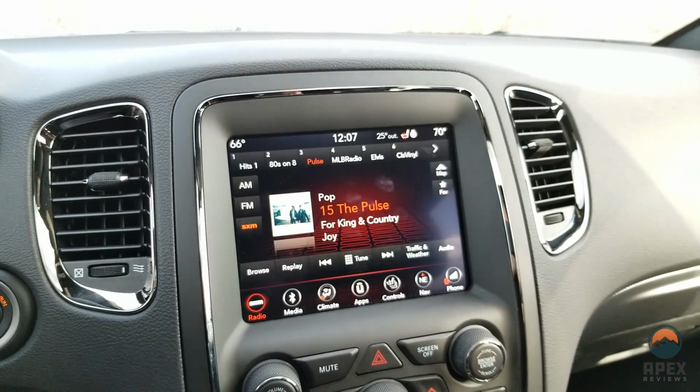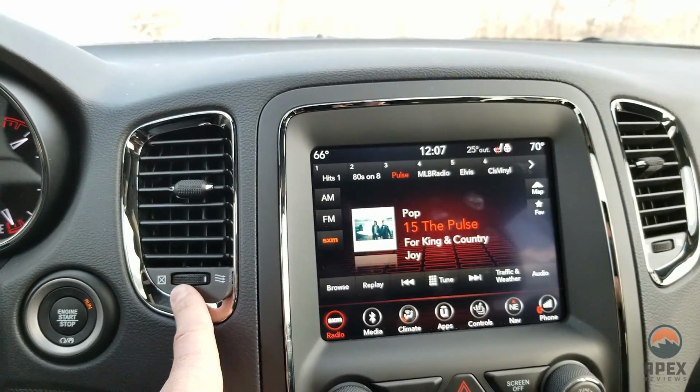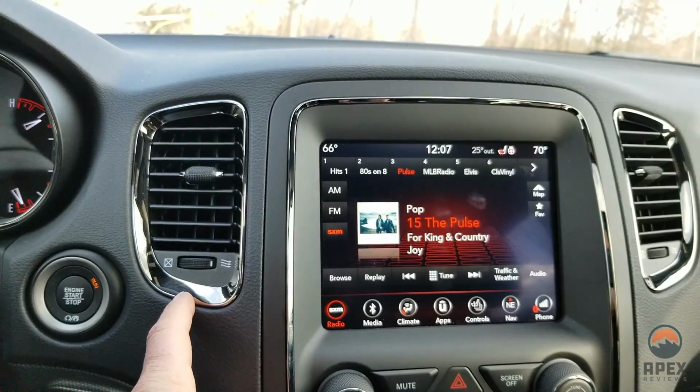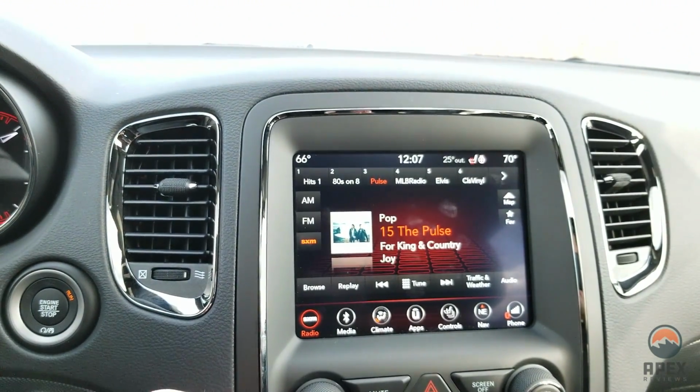So it is an Alpine radio, standard in the RT. That was not optional equipment. And I did see that this is actually considered a tungsten color interior accent, and it wasn't optional actually. So just something to consider there as you're looking for this. If you do like this color, just make sure you're checking the right box.